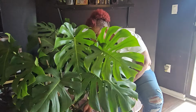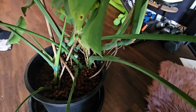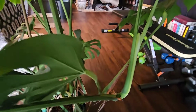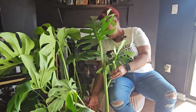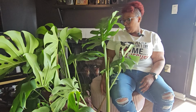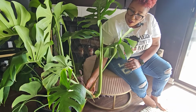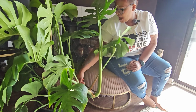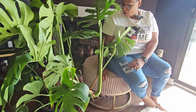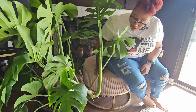Let me see if I can turn her around so you guys can see the back side of her. This is the biggest part here. And yeah, her next new leaf is getting ready to come out there. But she is all kinds of hanging out of the bottom here. Yeah, she is definitely hanging over this pot. But I try to make sure that I put all of the arrowroots back into the pot of leca, or they like to find their way down to the reservoir anyways.